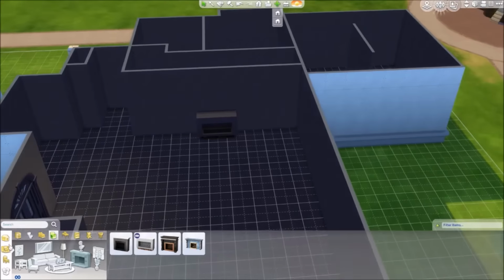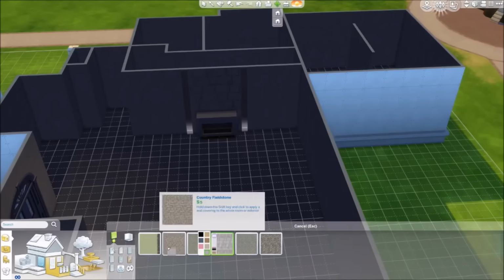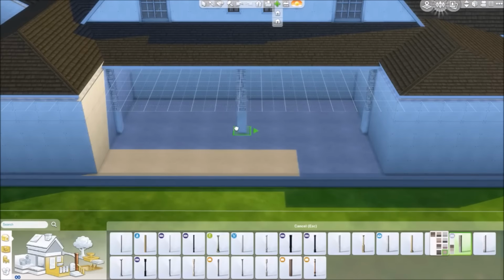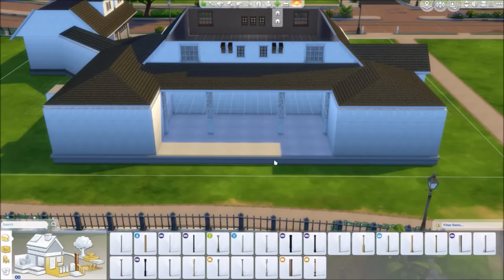Yeah, I basically just got done with the layout. I totally missed that, but yeah. So this is the back porch. It's very huge. I tried to do it like half covered by a roof, and then the other half, you know, sun, so you can lay out or whatever.